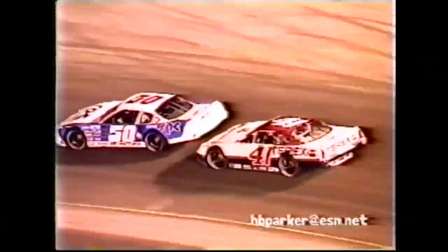Exiting turn 4, back to the start-finish line. Again, Wayne Grubb tucked right up underneath the rear spoiler of Jamie Caudle. This tight racing for second position has enabled Stephen Rhodes to once again get away from the field. He's opened up a healthy advantage. Half a straightaway, in fact.